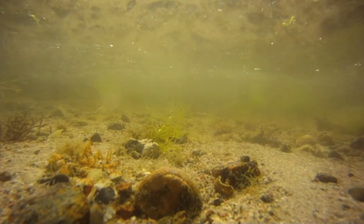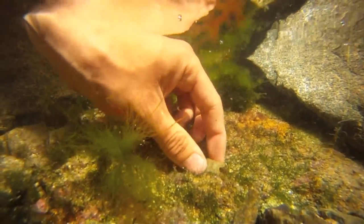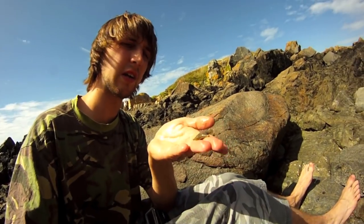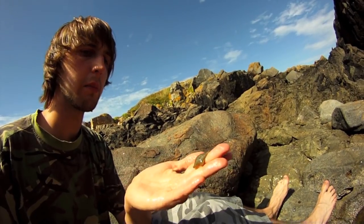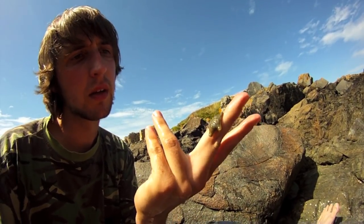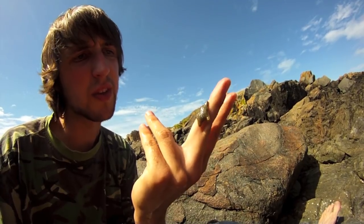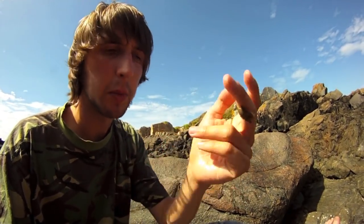Ooh. So this is a cushion star. They're only a small starfish, but you get them up and down British rock pools. Tiny little thing, just moving on my hand. They've got little tentacles almost that they move around in. We'll put him back.